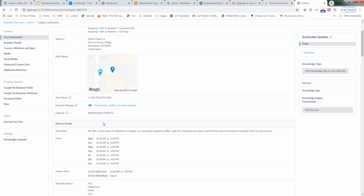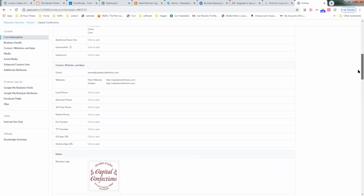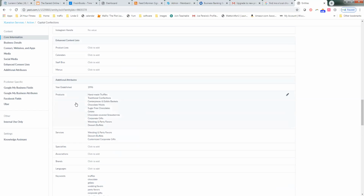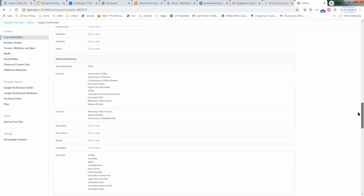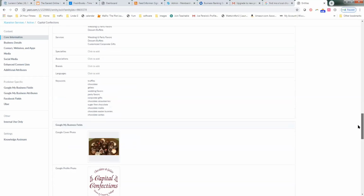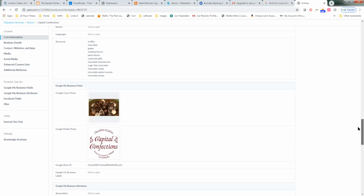Main phone number, hours of business, and again, we've got some holiday hours posted. Methods of payment, website link, photos, keywords is important. Services that they provide, there's that wedding party favors mentioned, as well as other keywords that are associated with this business. So I look at this as my digital dashboard.